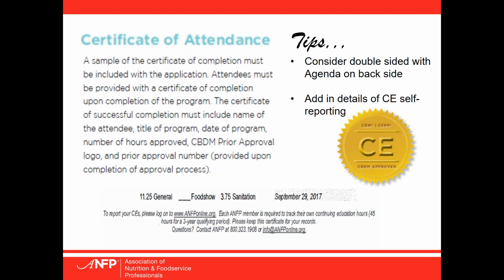Once again, your certificate of attendance should have the information on there. You're going to provide us the sample, but there should be room for the member's name and the amount of CEs that were awarded. If it's a 1-day or 2-day, you can break it out. Some of our chapters have added a little caveat at the end about how to report, where to log on, and that members are required to track their own continuing education hours. Here it's listed, the 45 hours for the 3-year qualifying. You can even spell that out more and add the 9 sanitation requirements. And the big thing, keep the certificate for your records. So you could add the self-reporting verbiage to your certificate, very simple.